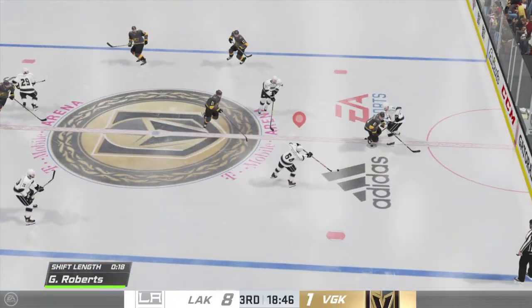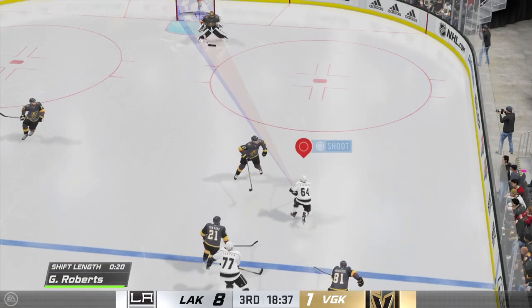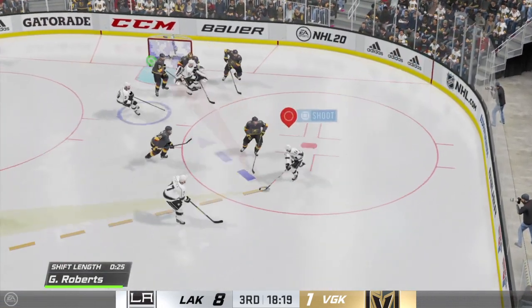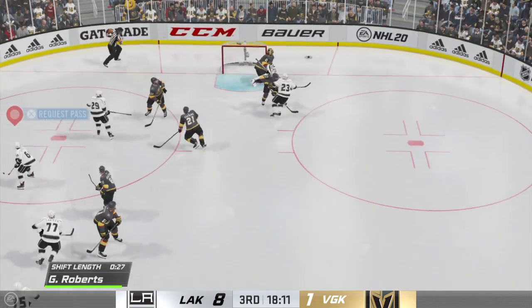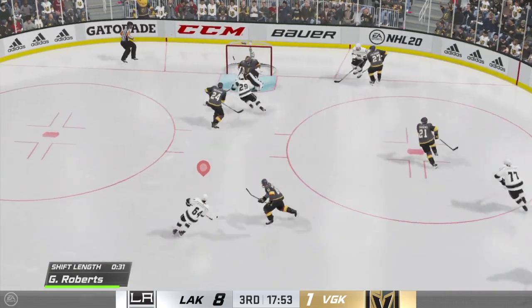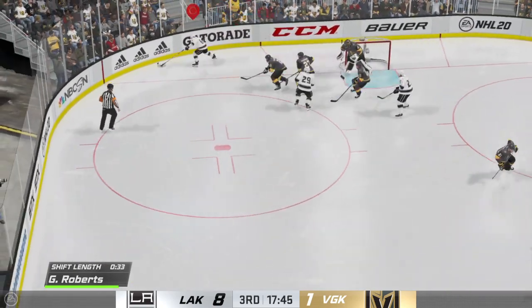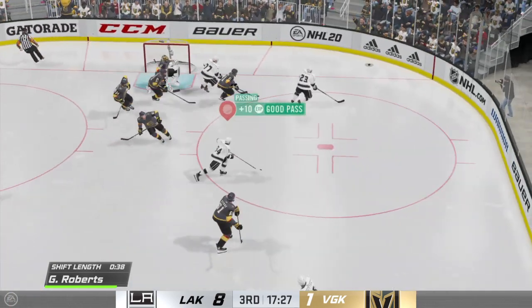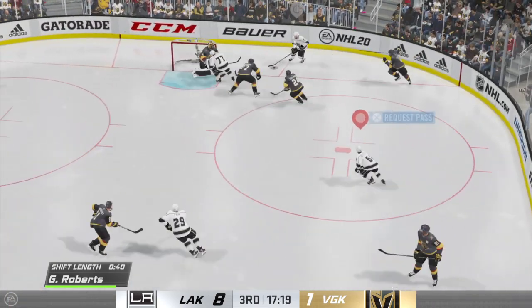Carter's won the draw. Moves it to Brown. Moves it around along the half wall. And by number 77. Here's a chance right in front. And that one's broken up. Great block there. And a stick in the lane ends that threat. Stopped by the goaltender. Here's a short pass to Carter. Stopped by the goaltender. Really solid shift here.